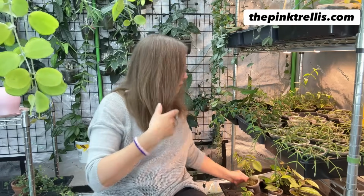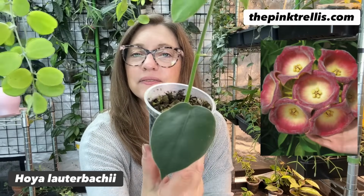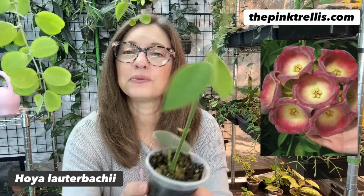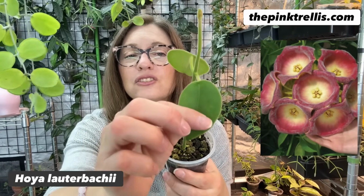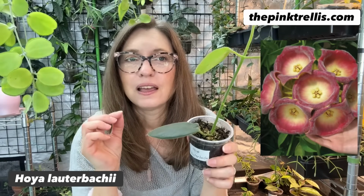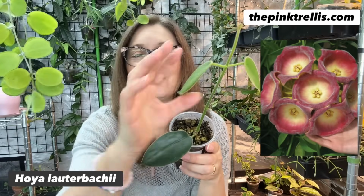And this has been in the shop before, but not for a while. This is Hoya Bachii. It gets really cool flowers. Love the flowers on this one. And also, well, they're huge. It gets huge flowers, but then also the leaves are so fuzzy and soft. They feel like if you've ever felt a Rex rabbit. I had Rex rabbits as a kid growing up. It feels just like that.